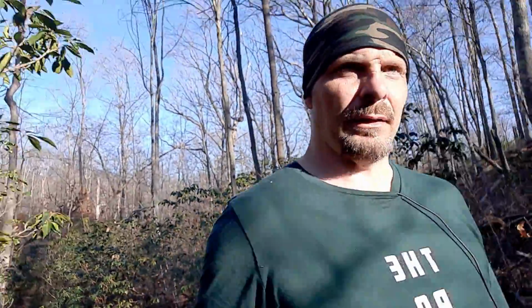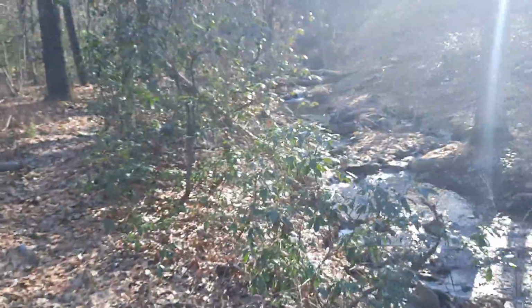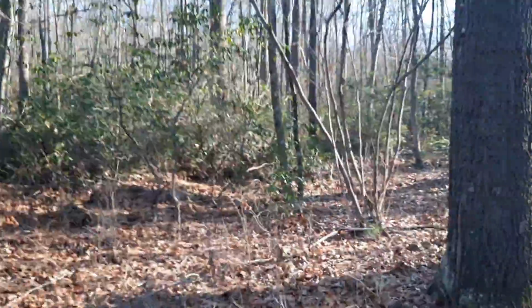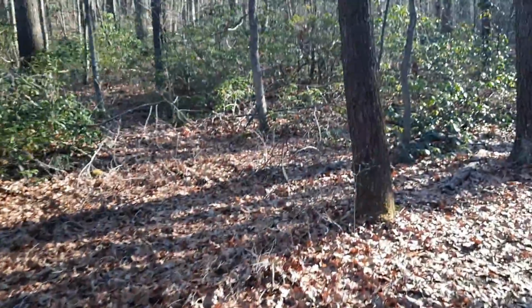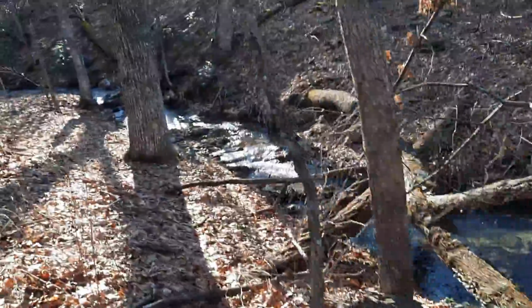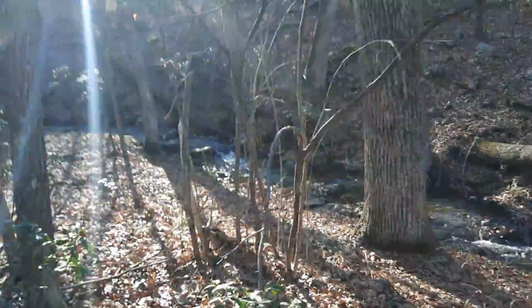Okay, so I'm back looking for some more old ruins here in the forest where the POW camp was. It's supposed to be some type of old stone bridge or some type of bridge that we're looking for. So that's what we're doing, just cruising up through the forest right now. Looking for the old bridge. Nice and quiet and peaceful back here, with a little mountain stream.